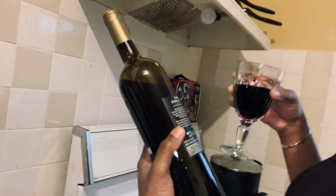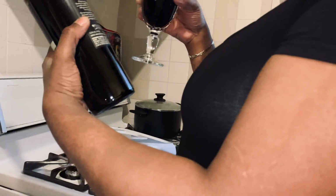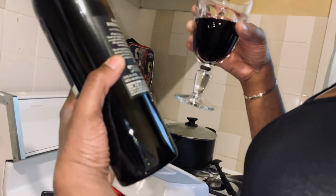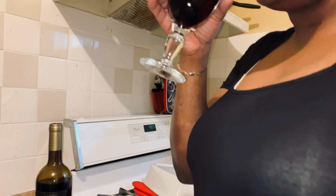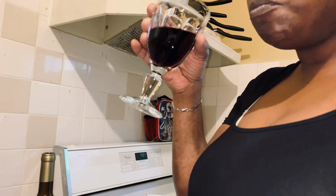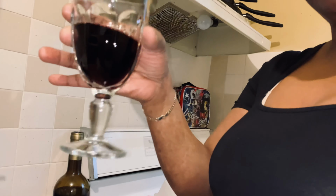It says the most special lots were saved for this reserve Zinfandel. Burston with blackberry, raspberry, and a touch of anise. It's a long, velvety finish. Cheers. So, yep, it does taste like blackberry. And it's sweet, like I said. Yeah, good, not bad. Cheers.